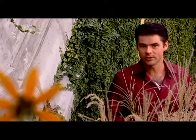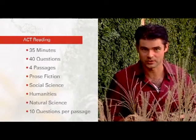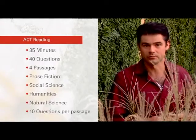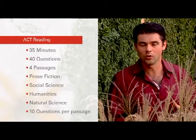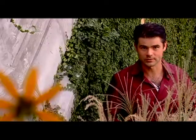The reading test will give you 35 minutes to answer 40 multiple choice questions spread out over 4 passages. The 4 passages will include one from prose fiction, one from social sciences, one from humanities, and one from natural sciences, always in that order. Each passage will have 10 questions.